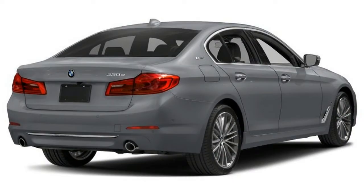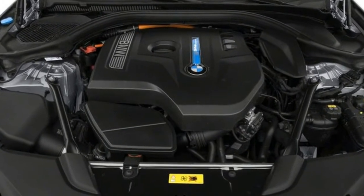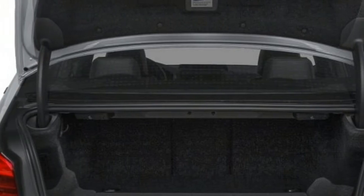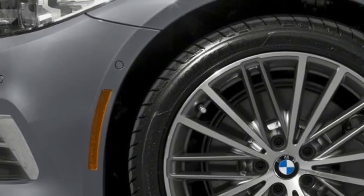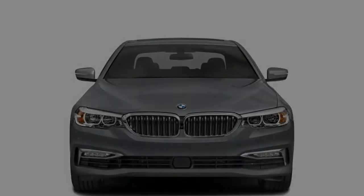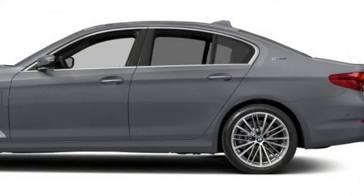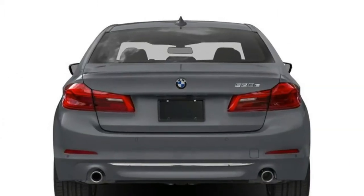Although it's slow compared with any Tesla Model S, the 530e will dust Green's Prius, and it'll keep up with his neighbor's 530i. BMW claims a 0 to 60 mph time of 6.0 seconds for the rear-wheel drive 530e and 5.8 seconds for the xDrive all-wheel drive model, matching the times for the standard, gasoline-only 530i. Top speed is 146 mph, according to BMW.